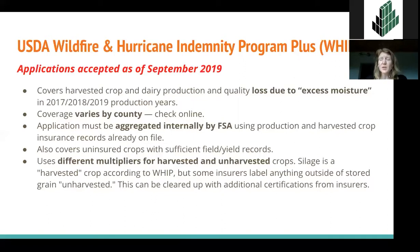So as you know, FSA has most of your crop insurance information already on file, but if you have harvested silage or other stored forages that your insurance might have called unharvested, the truth of the matter is you did spend the money to pass over the field and create a crop that could be stored. So you've already invested in that, and it's a matter of coordinating what your insurance has reported and what FSA has on file to make sure that your investment in those field passes is accounted for.